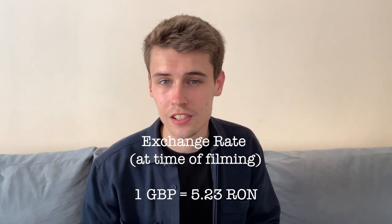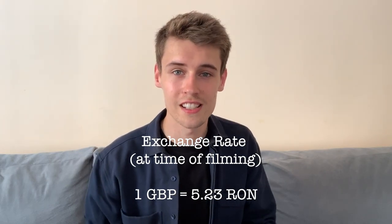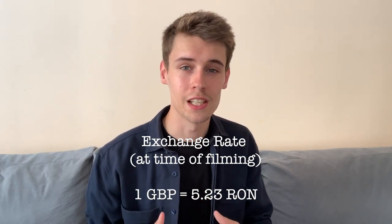Just to let you know, these costs do not include international flights, travel insurance, or anything you need before you visit the country. In total, for the whole 10 days I was in Romania, I spent £235, which equates to roughly £23.50 per day, and you can definitely do this a lot cheaper. When you travel, your biggest cost will be your accommodation.